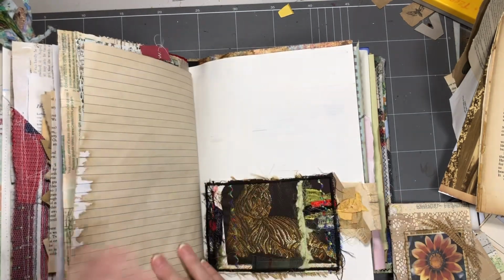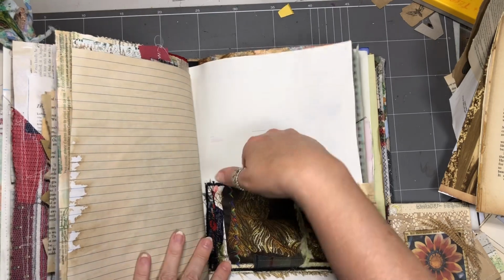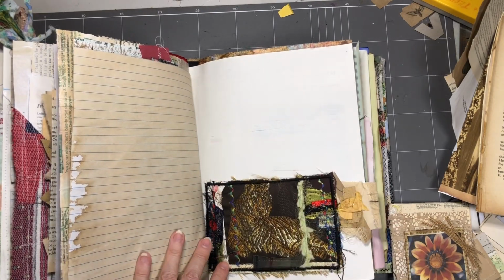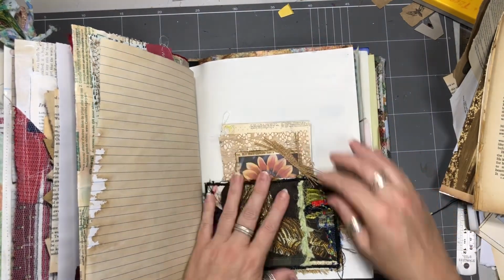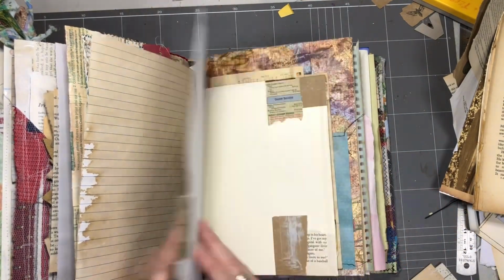This is a fabric pocket, very similar to the one that's on the front of the journal. I just popped it in there because this page didn't have a pocket and it kind of suited it.